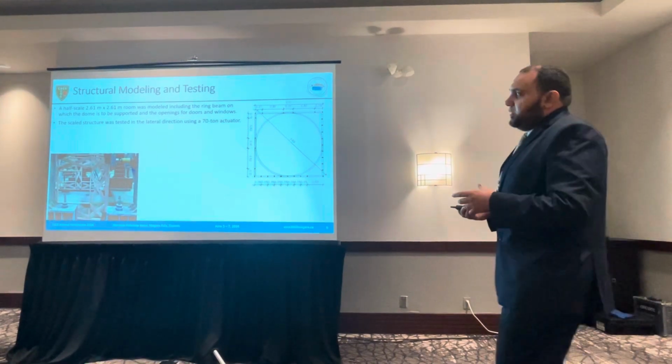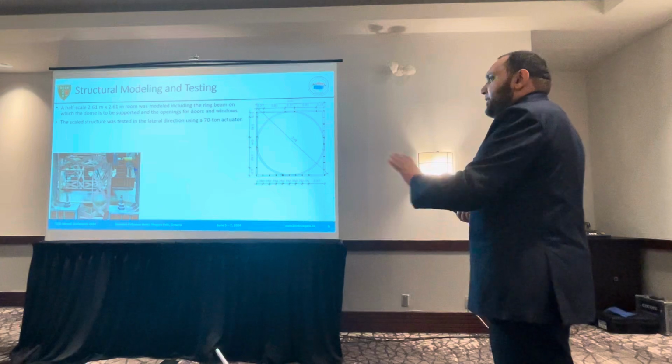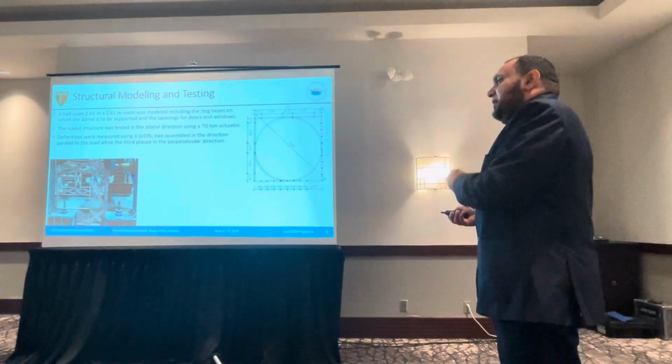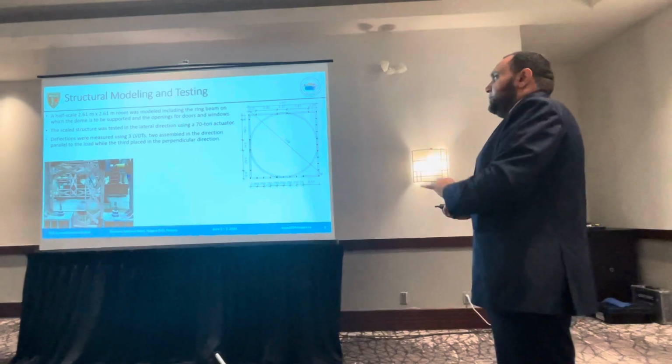We had this tested once, bare, without any soil infill. And then we repeated the same exercise with the infill sample, with another sample. So we had two identical samples, one not infilled and the other infilled.